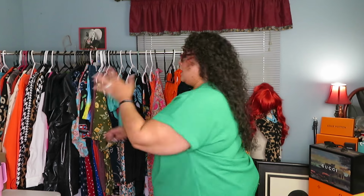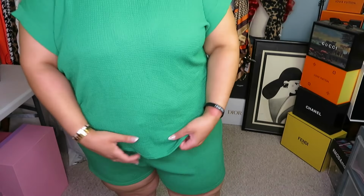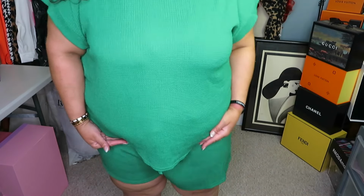Here's what it is to the side. In the back, we've got this cute little faux pearl button with a little keyhole. Here is the true color and texture. It's kind of like waffle print, but it's not. You've also got the matching shorts here, but let's see, the true length of the shirt is right here at the tops of my thighs.